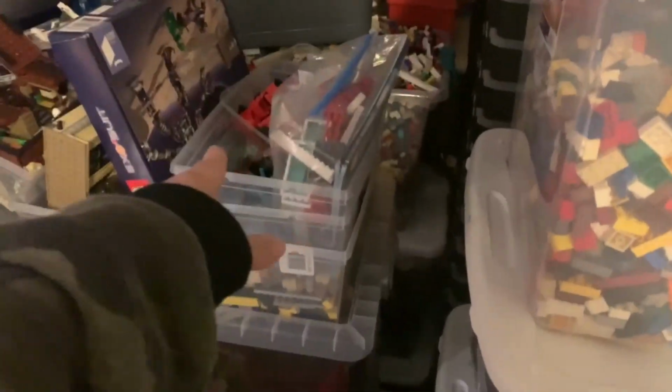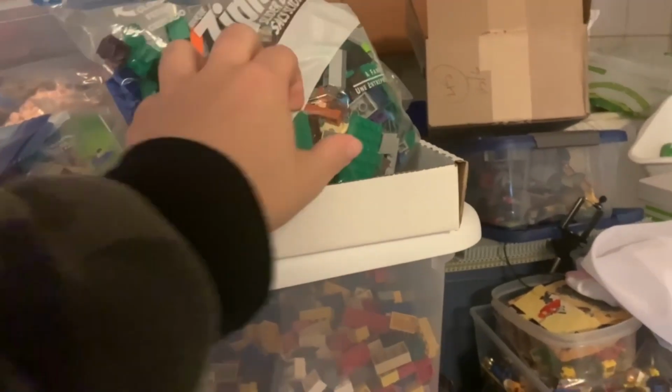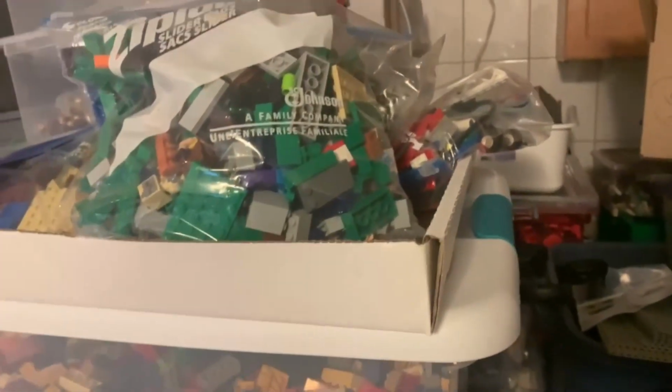But I still do have a decent amount of sets. I've got a whole bunch in here, over there, and I'm pretty sure there... Oh, yeah, there's some up here. And I think there might be more in one of the containers here. But these are basically mostly complete sets that I'll probably still end up parting out.